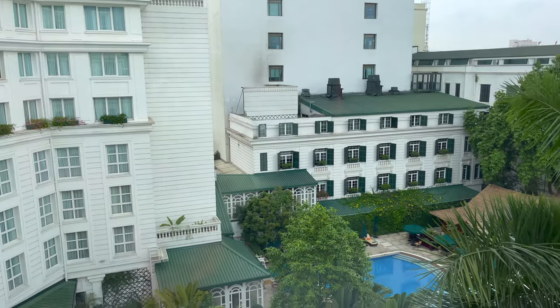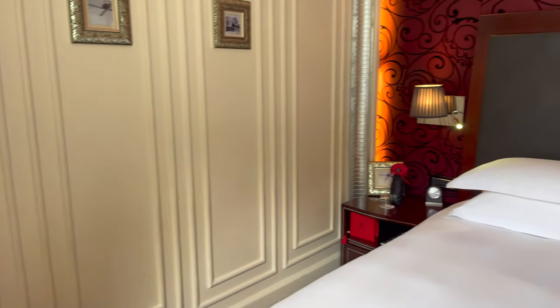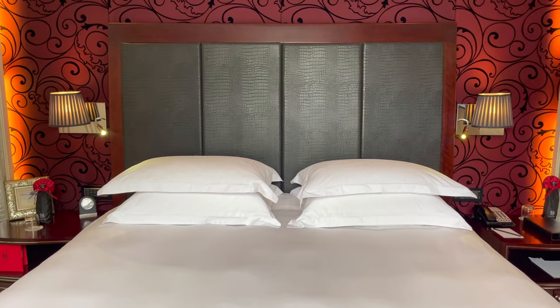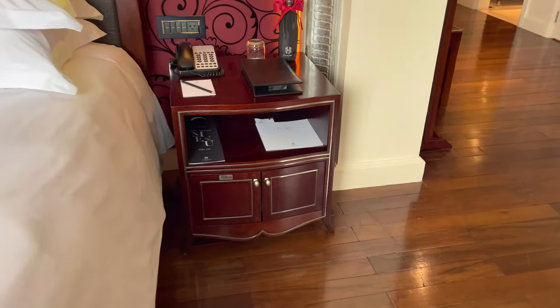Given the layout of the hotel, I think this is one of the times where a courtyard view might just be better than a street view room. The only thing I wasn't a fan of was that the windows only open like 5 centimeters. Hanoi does have some nice cool weather in the winter, and it would be great to be able to open them wide.